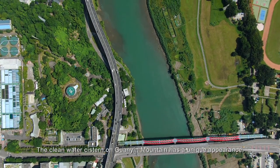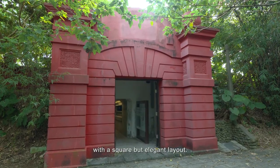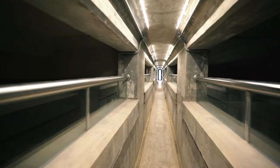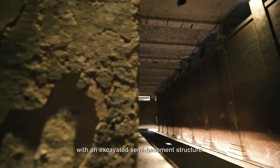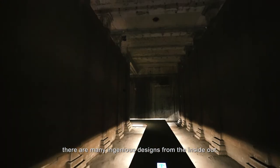The clean water cistern on Guanyin Mountain has a unique appearance with a square but elegant layout. This is the oldest clean water reservoir in Taipei. It was built with the most advanced reinforced concrete at the time, with an excavated semi-basement structure. To ensure water quality, there are many ingenious designs from the inside out.